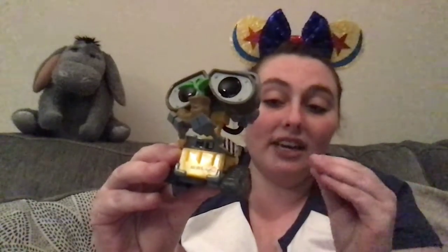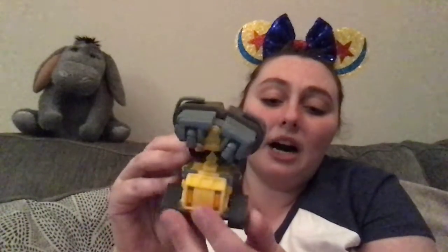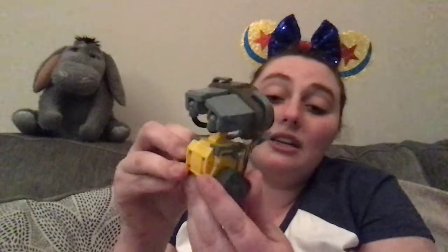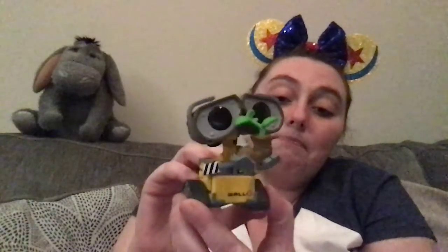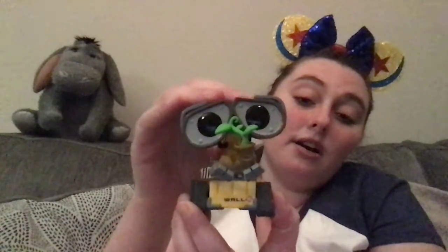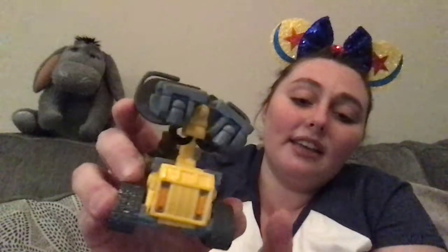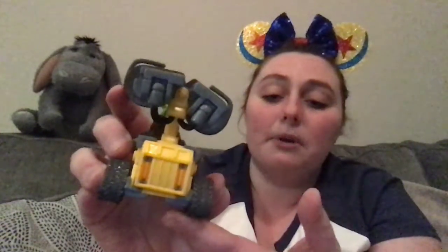WALL-E's my absolute favorite movie, favorite Pixar movie. I just love WALL-E. I love how romantic that movie is. And I just think this pop is so cute. It's to die for, really. It's just so detailed. Again, they knocked this right out of the park. I love his boot and his flower, and I also love the back of it. It just looks like every part of it is perfect.